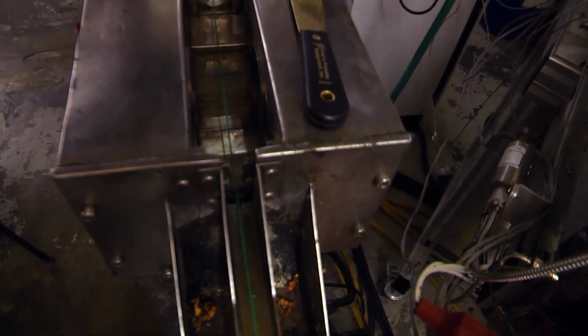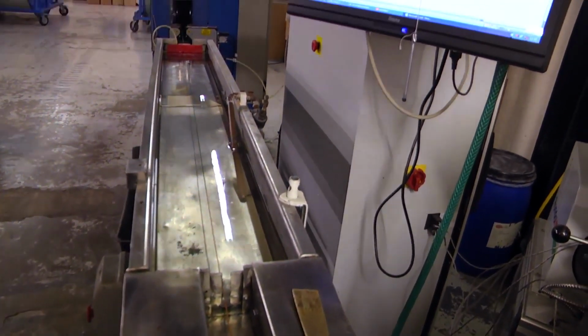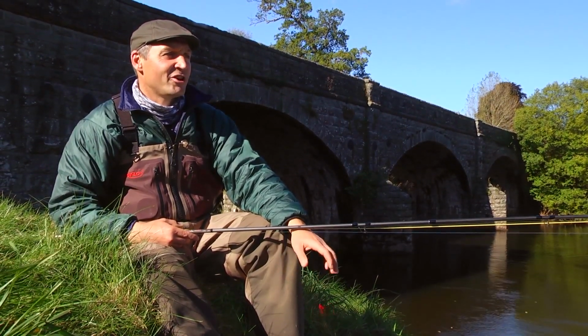The software control is unique. It allows us to control minutely the amount of material that we're actually putting onto the fly line. So it allows us to make lines that other manufacturers can't make. The tolerance and accuracy that we've got means that we can make Scandi lines and Skagit lines down to 30 grain increments.